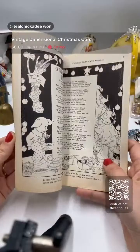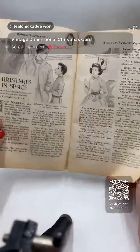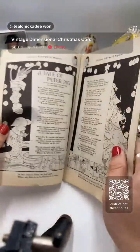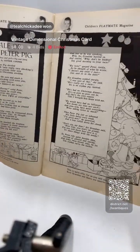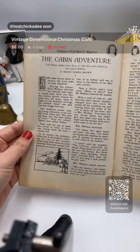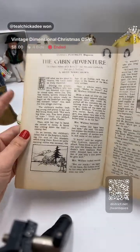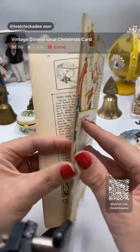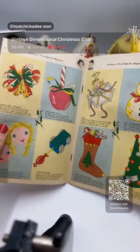So at the beginning, there's little Christmas stories for kids. So Christmas in space, look. Okay. And then we go into A Tale of Peter Pig. Look at that. And so it looks like there's toys everywhere under the Christmas tree. And then A Cabin Adventure. The Pecoonis Indians never knew it, but they were tricked by Joe's quick thinking. And then we have The Champion. And then it goes into arts and crafts for kids. Oh my gosh, 1950s arts and crafts.